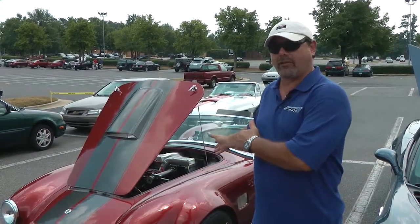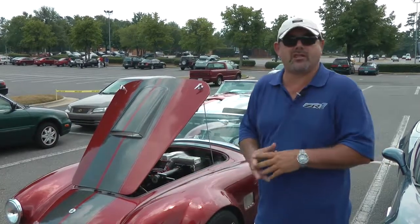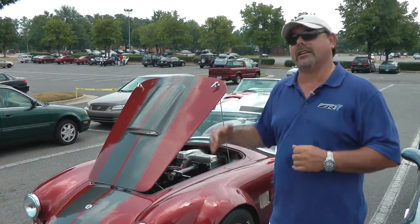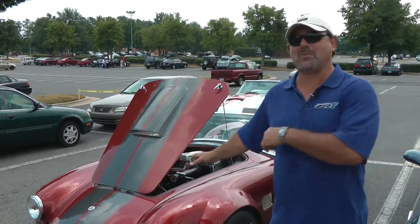Nice Cobra owned by a friend of mine. You buy the kit, you pick your engine, your wheels, your tires, your suspension. You build it the way you want to. Nice paint, good looking car. When you see it going up the road, it looks like the original. The guys really enjoy driving them. If you see this out on the road, trust me, it's not an original.